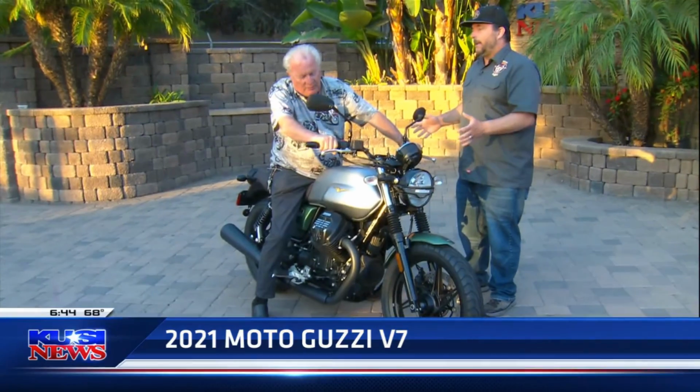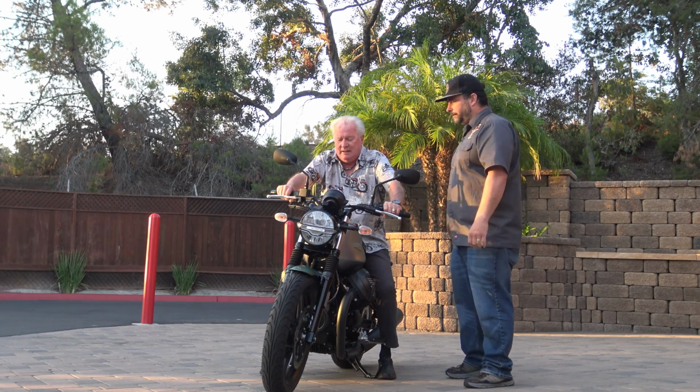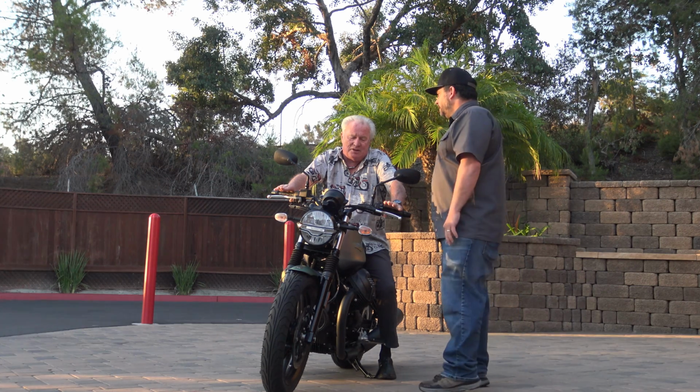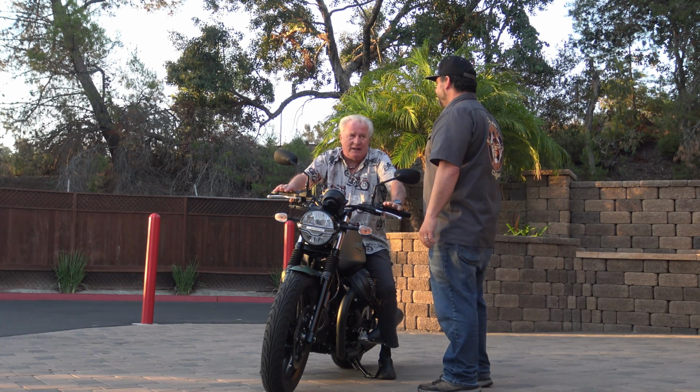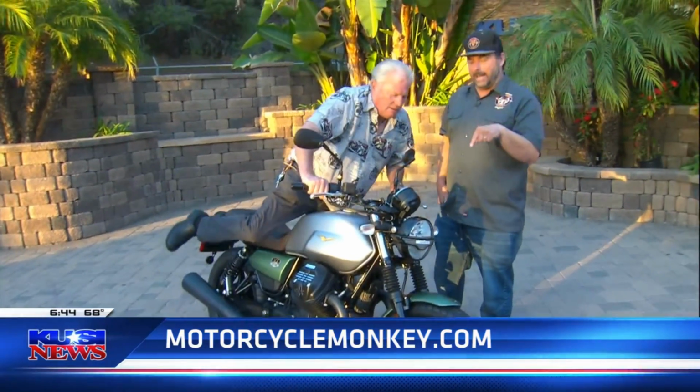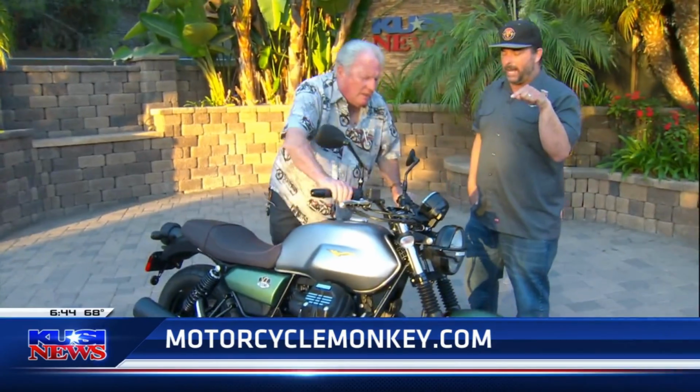Yeah, I know. It's a perfect commuter bike. I think this would make a good, even though the CCs are a little on the larger side for a first-time rider, I think a first-time rider could be real comfortable on this bike. I'm smiling because that is exactly what I think. I think that this is perfect for a first-time rider, a beginner. It's light enough, it's easy enough.